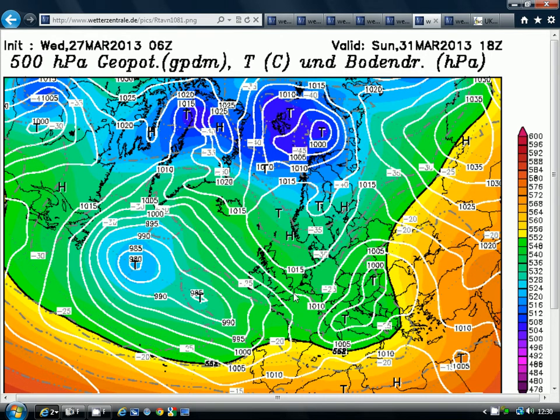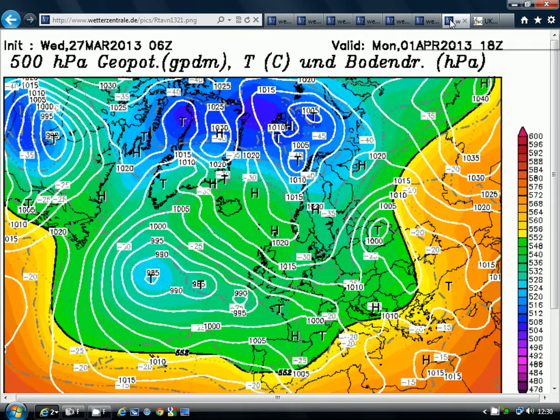Really we're just bringing in this easterly flow again across the country with a lot of cloud, some bright or sunny spells, maybe some snow flurries in places as well, but it will be a very cold day with temperatures again just 5, 6, 7 degrees. As we end the 5-day forecast period into Easter Monday, there's no change in the pattern. The high pressure is still blocking to the northeast.